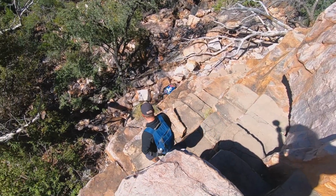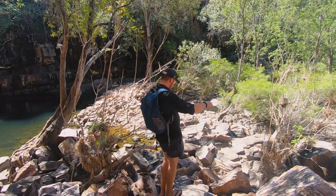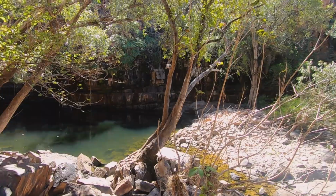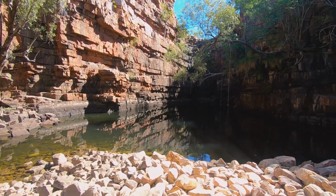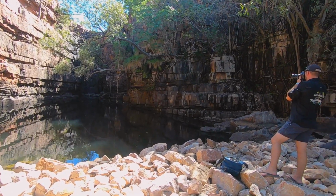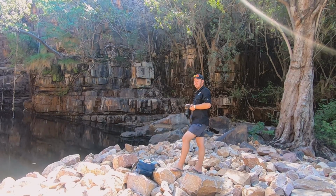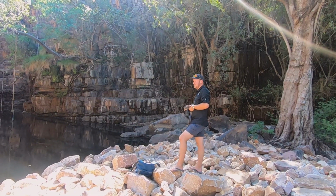We can do the kids. What do you reckon, bro? Pretty cool spot. Definitely worth the climb in. Climb in was not all that arduous. And yeah, can't wait to go for a swim.